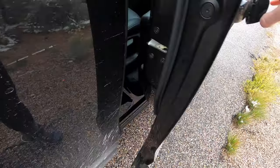God, the car is so muddy. We're driving into Bryce Canyon National Park. It is snowing right now. It's like 33 degrees, and the contrast between the snow and the red rocks is so beautiful.